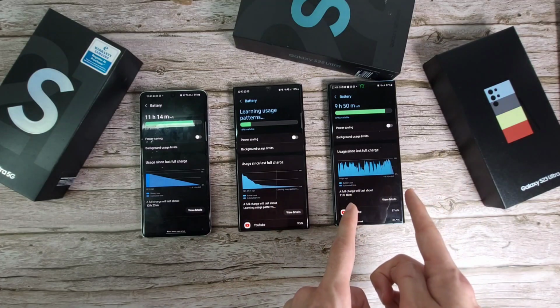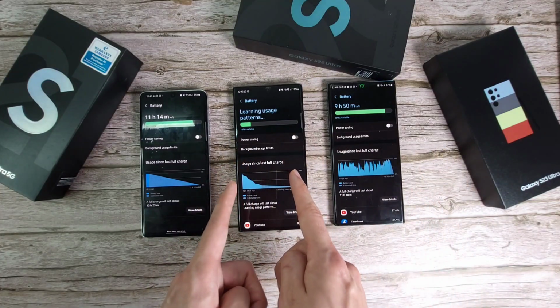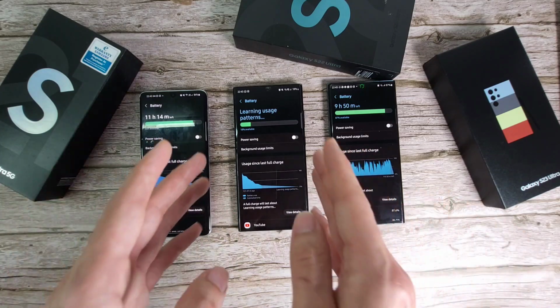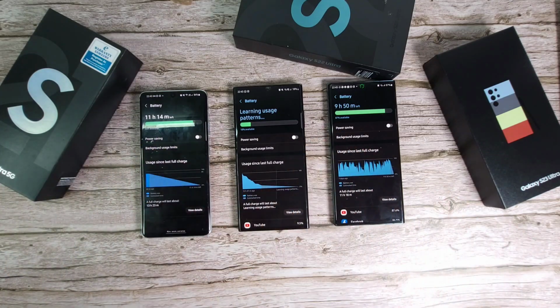But of course, if you're using the S22, there is still a big jump to the S23. So yes, in terms of battery, for me personally, this is why I'm leaning towards the S23 Ultra.